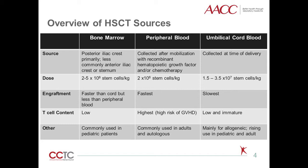Umbilical cord blood is collected at birth directly from the umbilical cord, then banked. It has the lowest rate of engraftment of all the stem cell sources and is gaining in use in both pediatric and adult stem cell transplants.